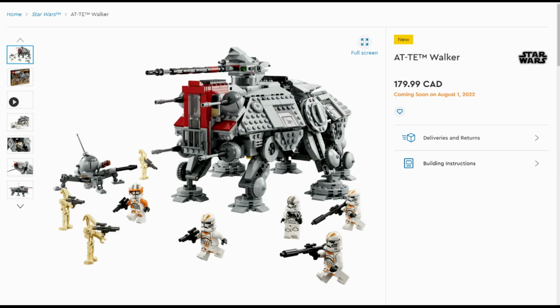Now we move on to the big one, the AT-AT Walker, and without a doubt, in my opinion, the best set of the summer wave, hands down, and definitely going to be picking it up day one for sure.